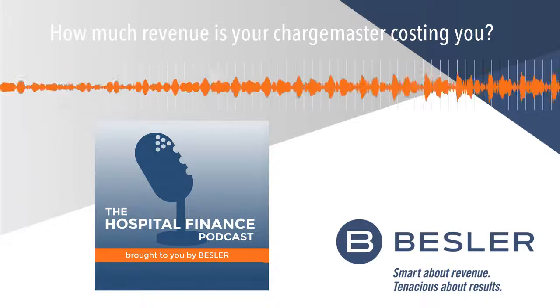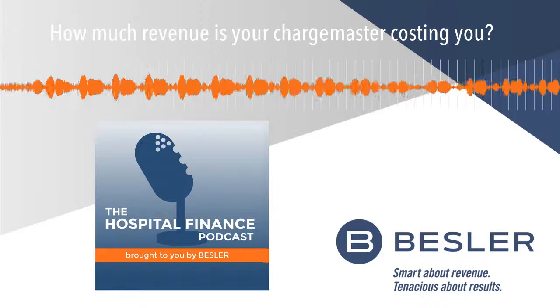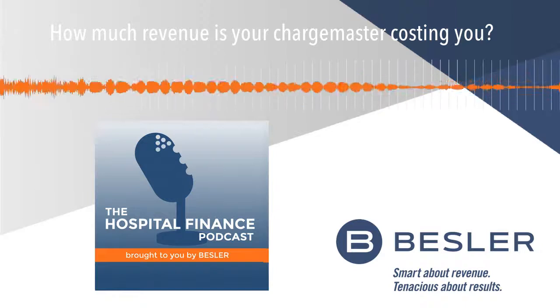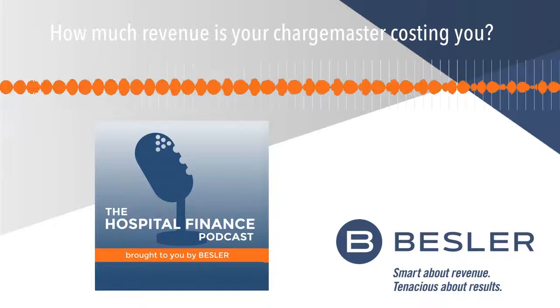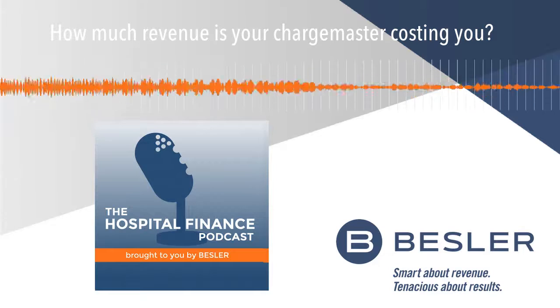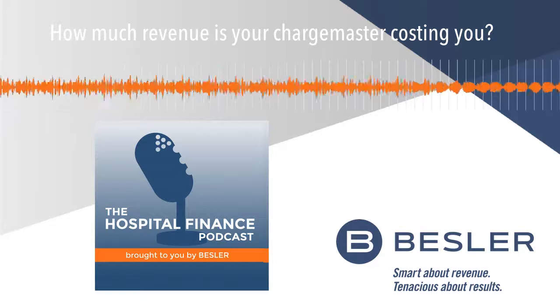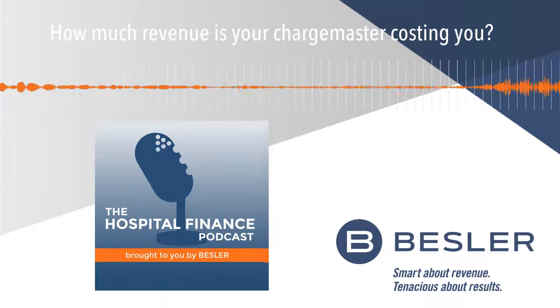What about smaller organizations that do not have the human capital to make a separate department to oversee their chargemaster? How do they manage that process? Well, that's a great question. And it applies to not only small providers, but also larger providers that are stretched to the max on human capital. It is not a necessity to have an individual or a group of individuals whose only task are chargemaster functions. We live in the world of multitasking, and the chargemaster function can be added into an individual's daily task as long as it's executed properly.